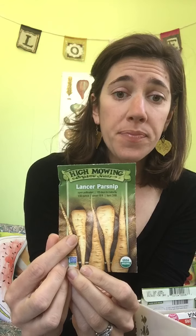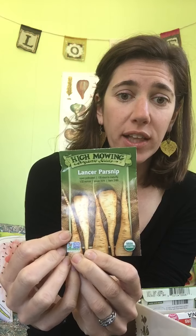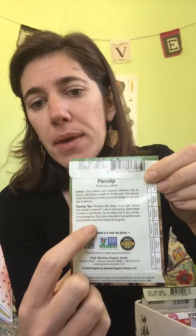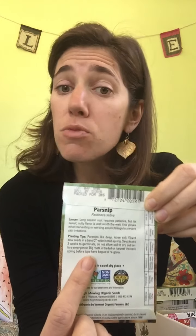And so you can see on the seed packet, the front shows you the picture of the vegetable or flower or plant you'll be growing. So this says Lancer parsnip, and it shows the picture of what it's going to look like. And then on the back, it gives you a lot of information about how this seed grows best into a parsnip. So it tells you if you want to plant it in a sunny part of your garden or a more shady part. It tells you how deep to plant the seeds in the soil.